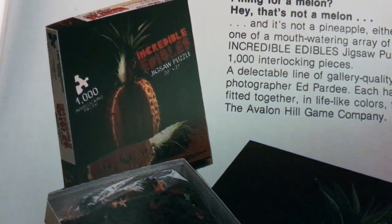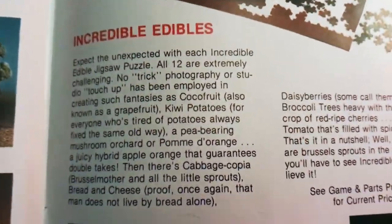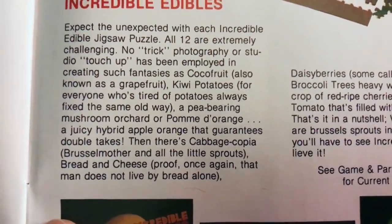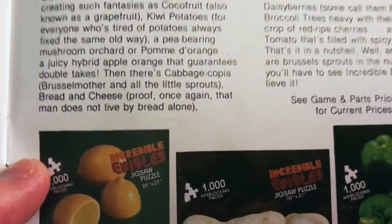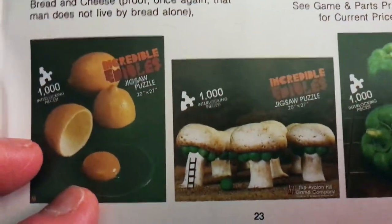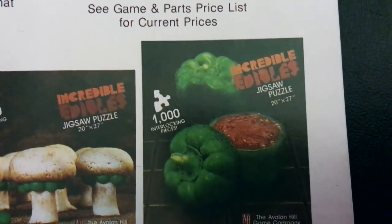Here is that pineapple melon one. It's a little dark. Let's see if I can get better light here on that. Expect the unexpected with each incredible edible jigsaw puzzle. All 12 are extremely challenging. No trick photography or studio touch-up has been employed. We have kiwi potatoes, juicy apple-orange hybrid that guarantees double takes. Then there's the cabbage, copia, Brussels mother, and all the little sprouts. Well, that's really hilarious. This is pretty funny. I guess that's mushrooms and peas. There's a tomato, something or other.